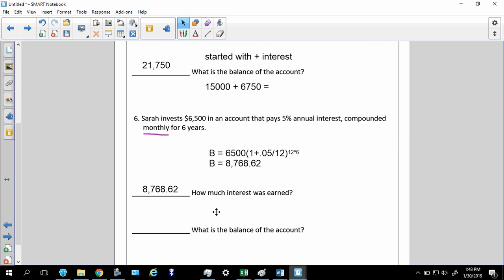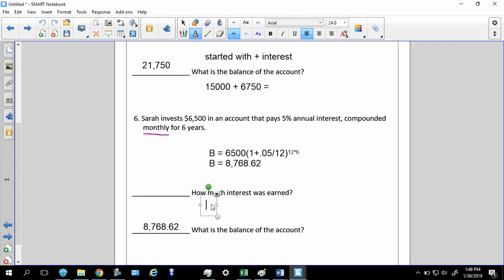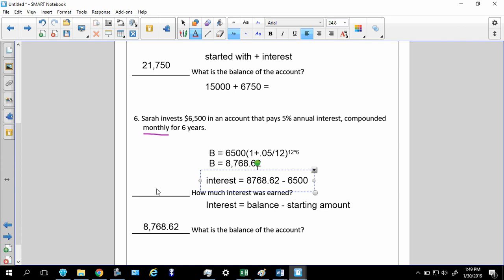You're doing it right there. That's not how much interest was earned. It was what the balance was. So in order to figure out how much interest is earned, I know I'll cover this in class, but to find interest, we're going to take our balance and then subtract the starting amount. So my interest will be my balance, which was $8,768.62, and I'm going to subtract my starting amount, $6,500. So when I do that, it ends up being $2,268.62.